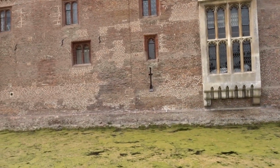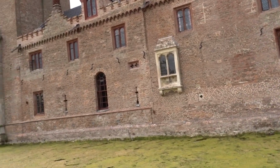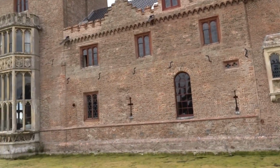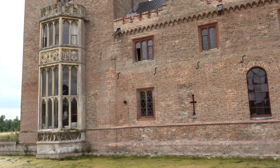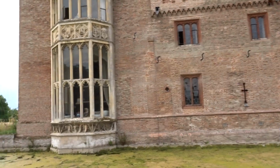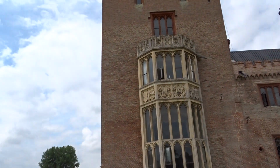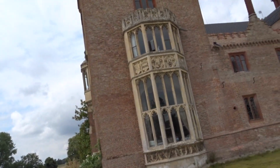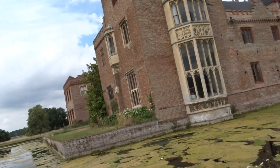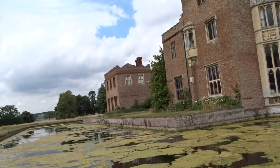As you can see, it's got gun loops. Anything that's got huge, great windows in it, or any types of windows, is not really that defendable. Apart from the fact that it has a moat. I mean, you could get in a boat, sail across, you could empty the moat, you could fill it in.